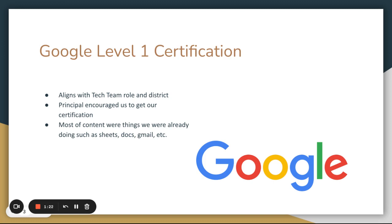With all of this, it made the most sense for me to go for my Google Level 1 certification. I chose this certification because it aligns with my role as a tech team member, but also it aligns with the district in that we are a Google based district.